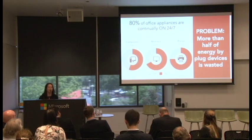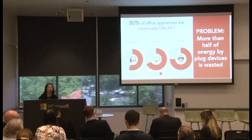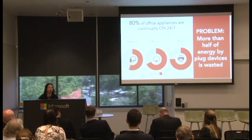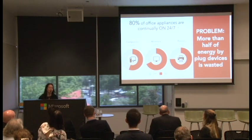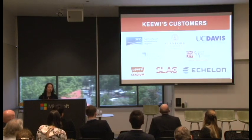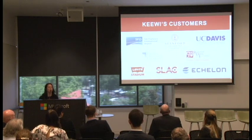And to compound that, not only do we have an increase in the quantity of devices in our homes and our workplaces, we are also seeing now that everyone is leaving their devices on all the time. So even if you leave work at 6 p.m., for example, all your devices are still left on 24/7. And so this seems like an easy problem to solve, but unfortunately it's not happening. And these are problems that our customers have struggled with.